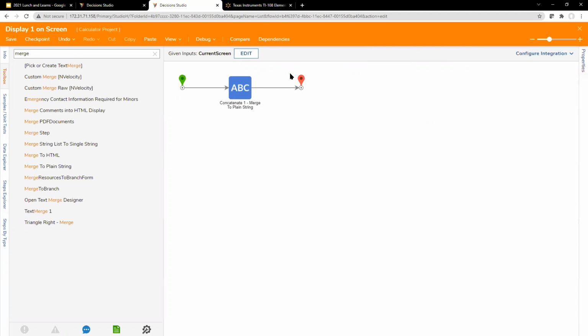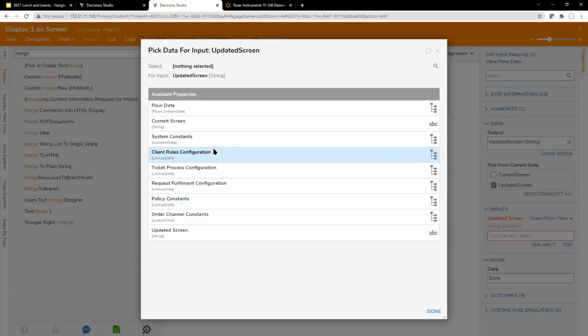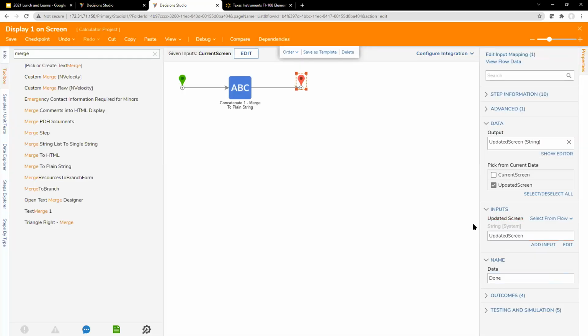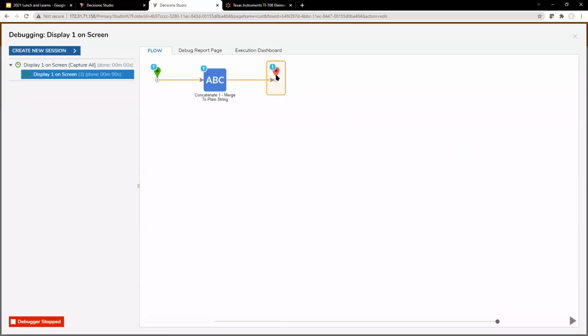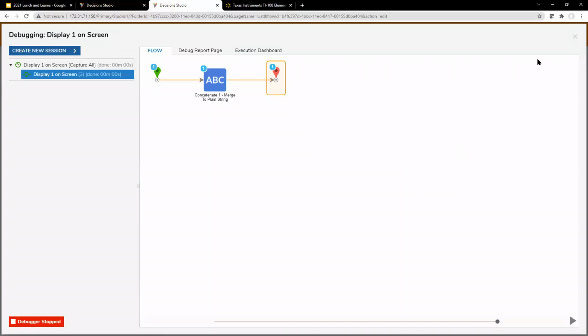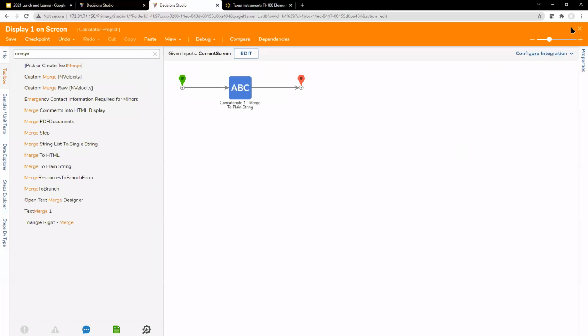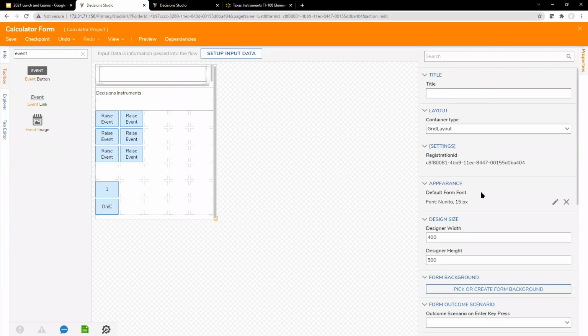Updated screen. That is the output of this step. Now I just need to map it into the end. Cool. Just to make sure I'm not going crazy, I'm going to debug this and make sure it's working. If I already had the number 4 on the screen and then I pressed 1, I would expect 41 to be the output. Okay, great. So I can expect my calculator to work with the number 1. Very simple flow. Now I'm going to use that with the actual active form flow.